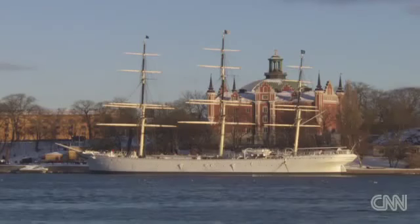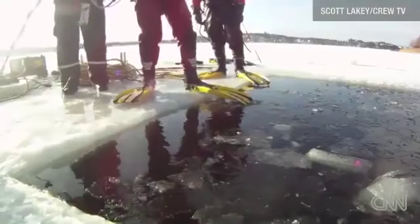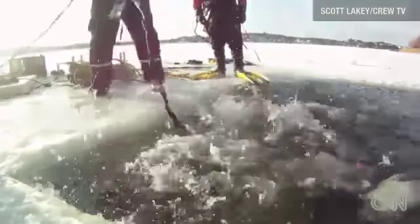For shipwrecked treasure hunters, it's a game of patience and persistence, and being in the right spot at the right time. Deep down on the bottom of the Baltic Sea near Sweden, a team of salvage experts may have hit the jackpot. The trouble is, so far, this bounty can't be explained.